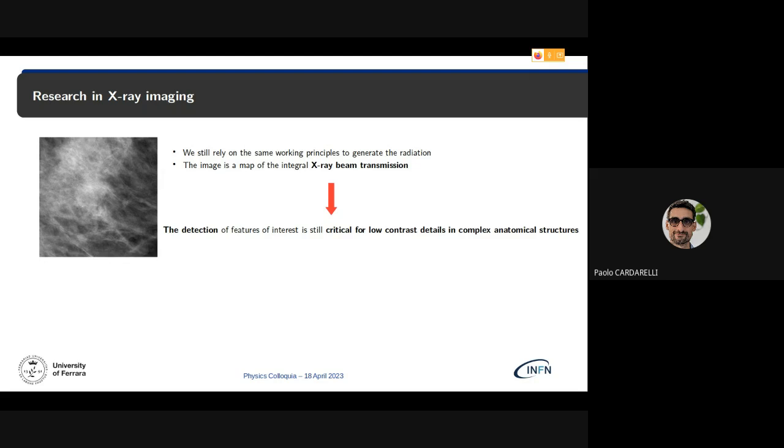This is a detail of a mammography. Obviously none of us is a radiologist, but the point is that in this image, I'm telling you, there is a lesion that is not visible in this condition, because we have a lot of surrounding material in a complex anatomical structure that masks the detail that we want to see.